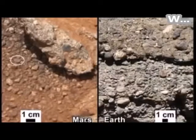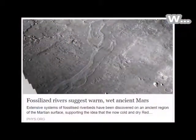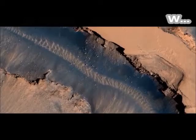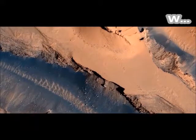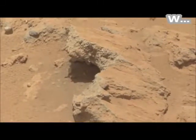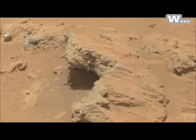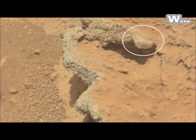The consensus of the science team is that these are water-transported gravels in a vigorous stream. And small pebbles that have become cemented to form a hard layer. Here, you can see a pebble that is 3 centimeters in diameter, so smaller than a ping pong ball. This suggests that this layer is an ancient gravel deposit.